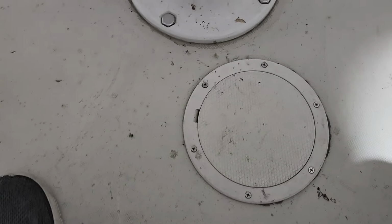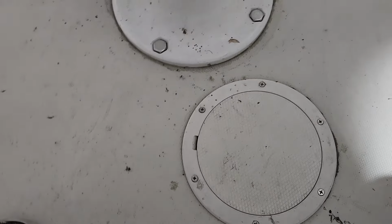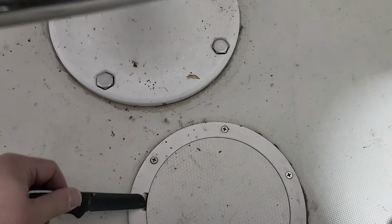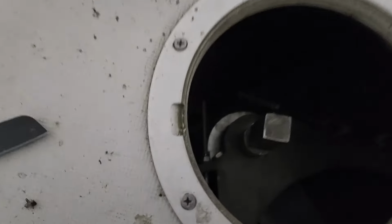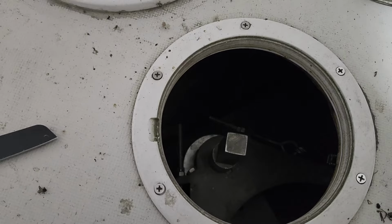We're going to pry up this plate. I used to have a metal plate on here, and that deck plate basically corroded. We were unable to get it off that deck. Now we have a plastic one. I'm going to pull my knife out, and we're going to basically flip that off. And now in here, that is the stock that we're going to put the emergency tiller post on. So we'll do that real quick.